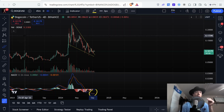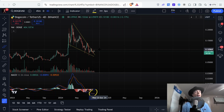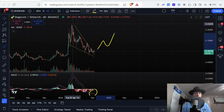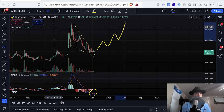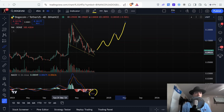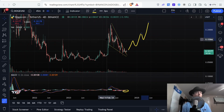We're on major horizontal support. We've started to break out of that wedge, like I said, and I think we're going to see a lot more upside heading up towards our major local resistance at about 22 cents. So watch for something like this on Dogecoin as price really starts to reverse off of these lows and really starts to take off here in the shorter time frame as well as in the bigger time frame.